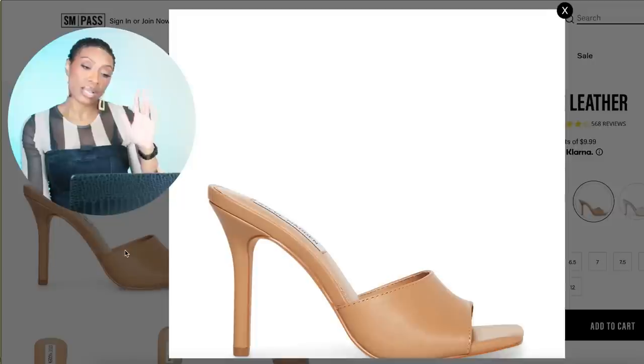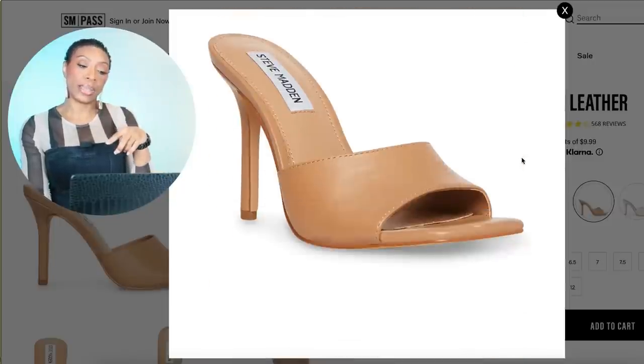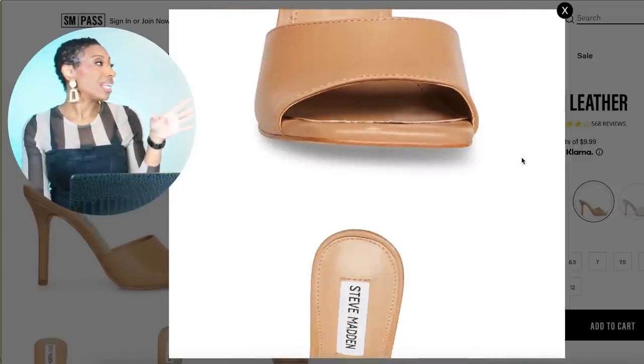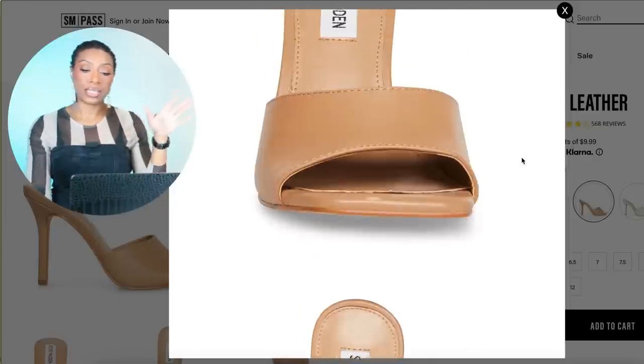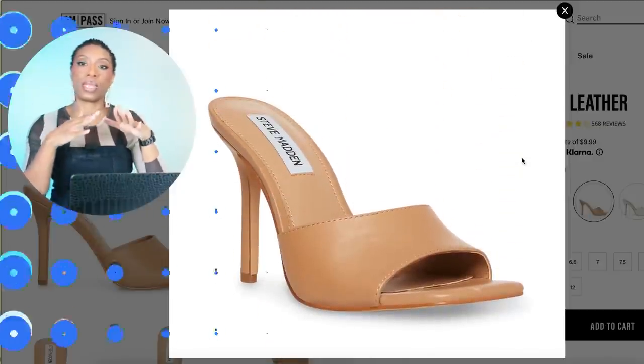We're going to go to Your Dad's House and check out this Signal Tan leather pair of mules. These are also $39.99. They're marked down, currently on sale, and they come in sizes 5 to size 12, and they're giving the same thing.